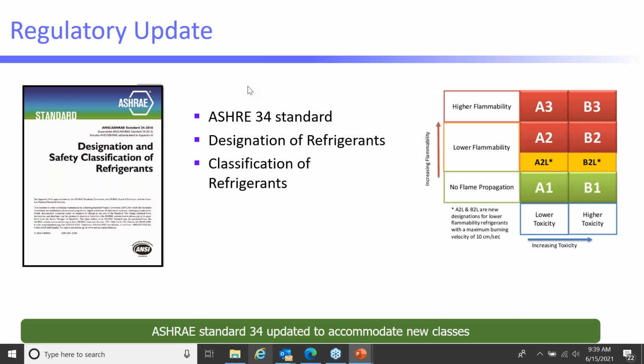Now, we have looked at the regulations from the environment point of view. In addition to the regulations, let's look at the standards. One of the important standards is ASHRAE 34. ASHRAE 34 is a standard which lists the refrigerants. So every new refrigerant, which is developed by companies like Honeywell and Chemours, will normally be added to ASHRAE 34 and classified under it. So every refrigerant has a designation and is classified.